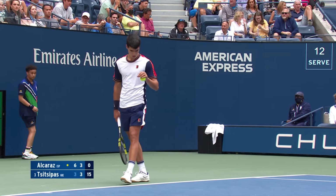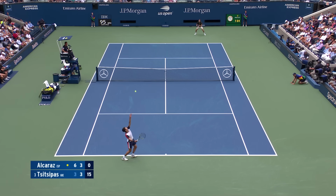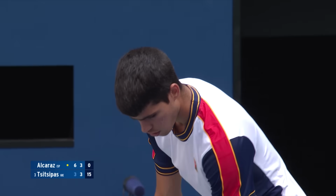It also could be about the excitement of playing on Arthur Ashe Stadium out here in front of this crowd. It's a big deal to play out here. It's an amazing opportunity for a young player to show his stuff. He certainly showed us a lot so far.